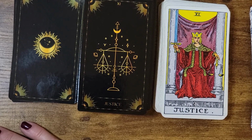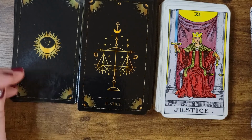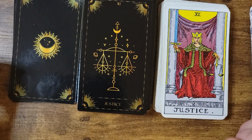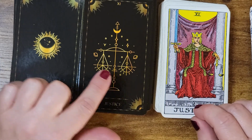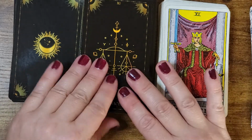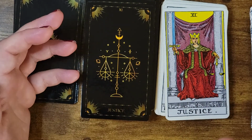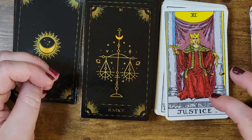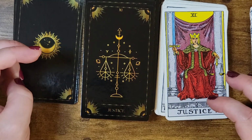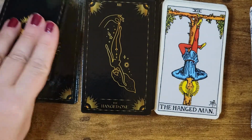I'm just trying to pull more interpretations that I can get. What else do I see? What do you see from these cards? I feel like this is less severe. I feel like balance is the only meaning that I would pull from this one. Where this one is more like clarity of thought and important communications, those kinds of things, I guess.